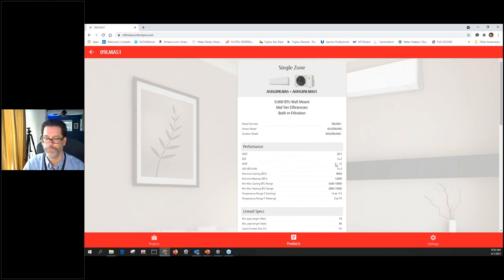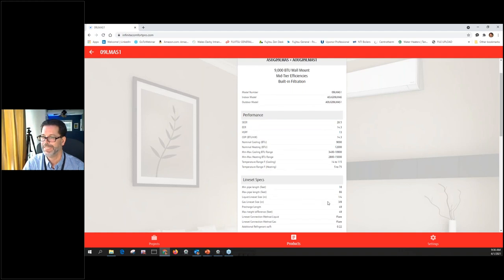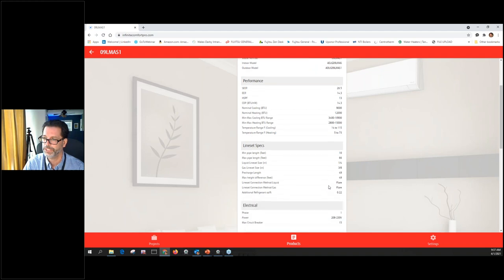I'm chasing a rebate. Does this qualify? This helps you right here, one-stop shop. It gives you the things I just said, the minimum, the maximum, your line set lengths and sizes. So now you're building a building material. Your pre-charge, their flare connections. If you go above the pre-charge of 49 to say 59, the max is 66. I have this number right here, additional refrigerant ounces per foot.